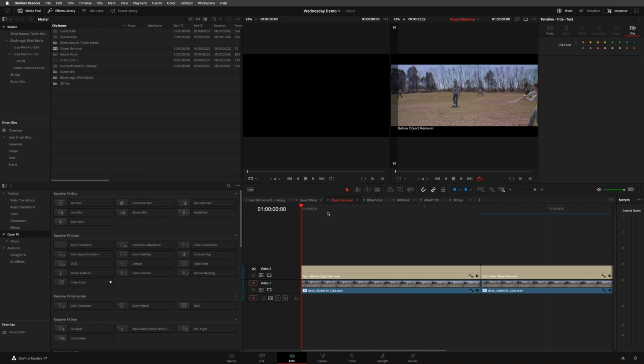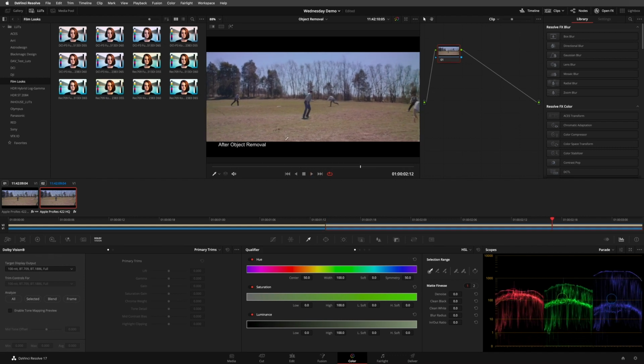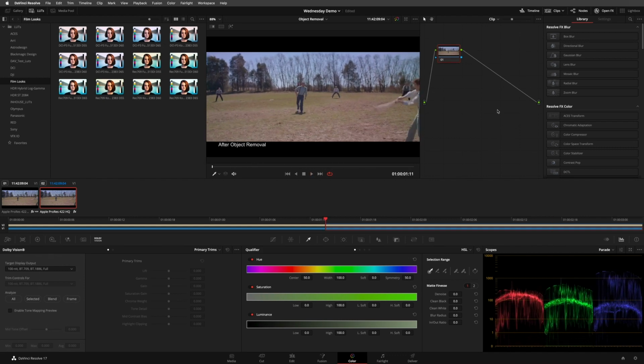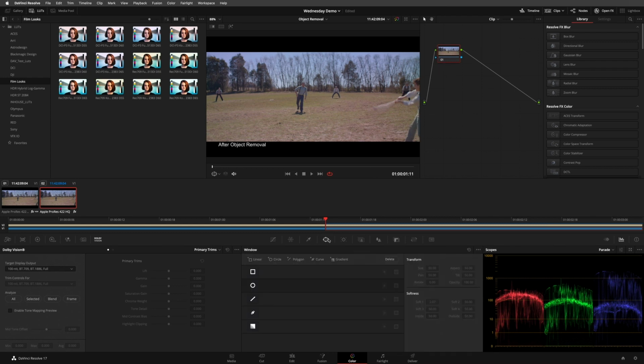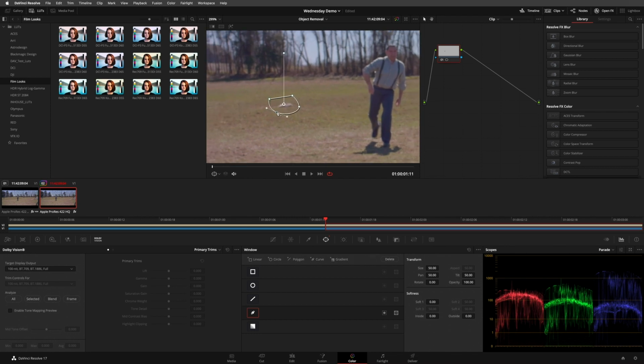So the first is the object removal. Moving to the color page real quick, and then let's go to this shot here so you can break down everything that we did. All right, so here's my shot, and I want to track this. So the easiest way to do this is in two nodes. One, move into the power windows and grab a polygon, and then soften that up. Here, let's zoom into my work area.